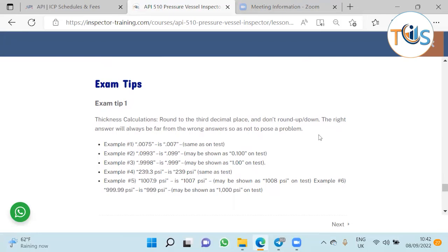Let's go to exam tips, and just give you a few tips here. So, thickness calculation: API never gives answers like 0.0075 and 0.007. The possible answers are not very close to each other. They don't want to trick you on whether you can round it off or not. So the possible answers would be wide apart.